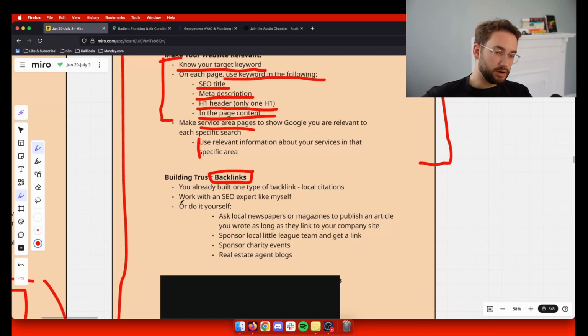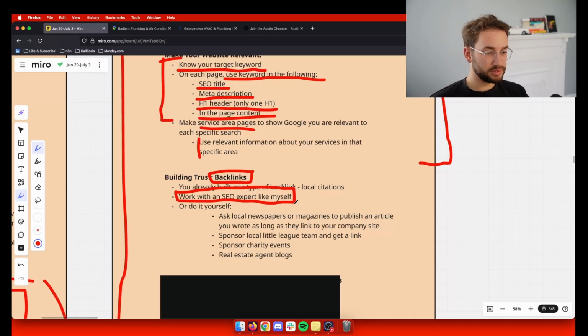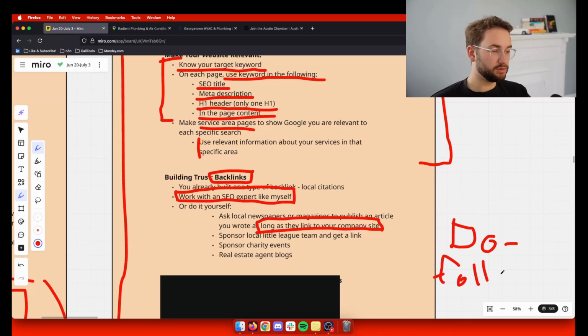So option one is you can work with an SEO expert like myself, or you can do it yourself. If you work with someone like myself, you can give us a budget and we will build the highest quality backlinks without wasting any of your time. If you want to do it yourself, here's what I recommend. First, ask local newspapers or magazines to publish an article that you would have written. So you need to write an article. You can use AI if you want, to publish that on their website as long as they link to your company website. And make sure it's a do follow backlink. Do follow.